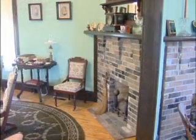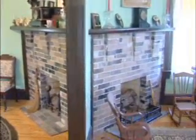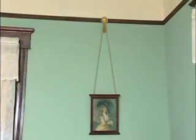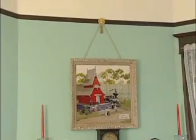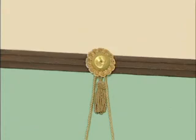A model of efficiency at the time, all four of the house's fireplaces share a common chimney, which allows the entire house to enjoy the warmth from each of the fires. Such details like this were decorative as well as practical. These wood moldings are called picture moldings. Rather than drive nails into the plaster and lath wall, pictures and paintings could hang from hooks in the molding and preserve the walls.